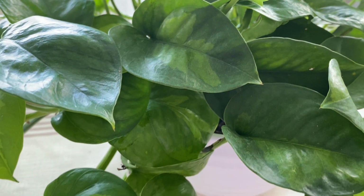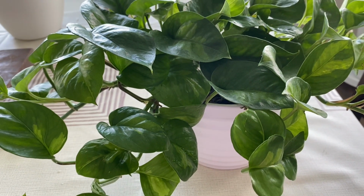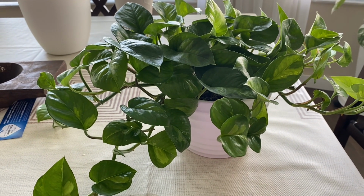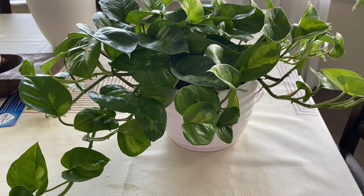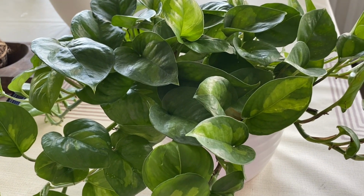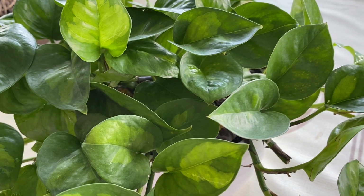Talk about easy to grow. Just like any other pothos, it's effortless. It does its own thing. So it is a part of the Trending Tropicals collection. It comes in that ceramic pot, either the white one or the black one. And so it does cost $20, but I feel like it was well worth it.